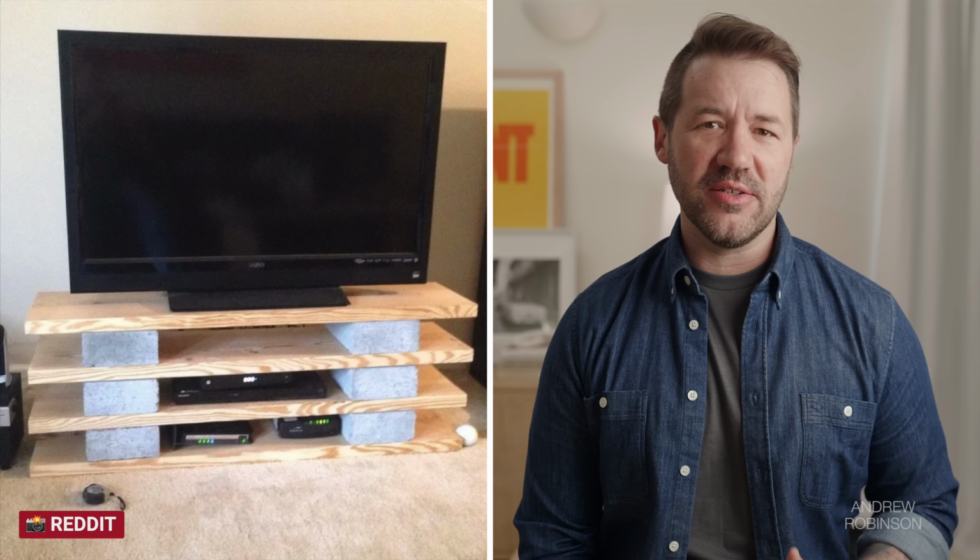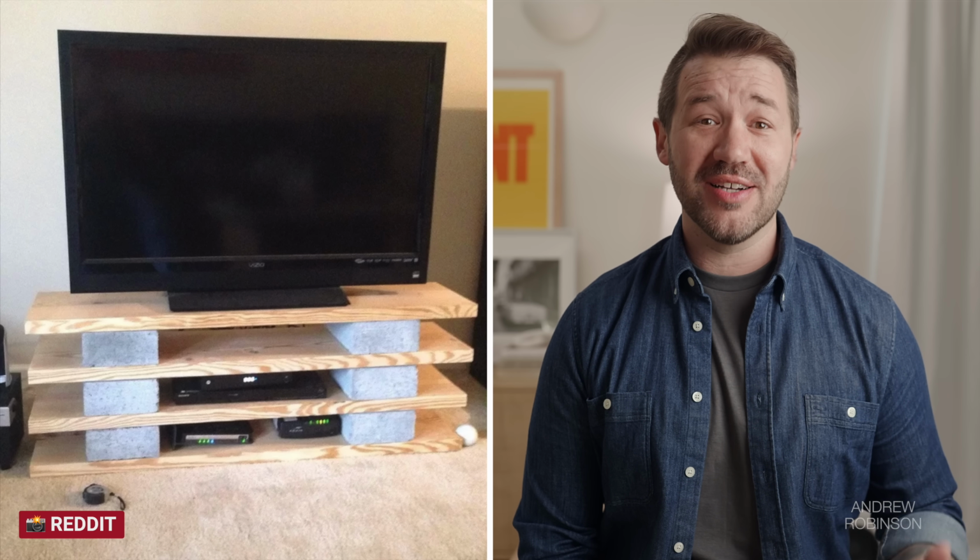Let's make 2023 the year that we finally ditch ugly, cheaply made AV racks. I don't know why, when it comes to housing thousands of dollars of equipment, a couple of cinder blocks and some plywood is considered a hack. I mean, you wouldn't buy a Ferrari and park it under a pop-up tent and call it a garage. So, why are we treating our gear this way?